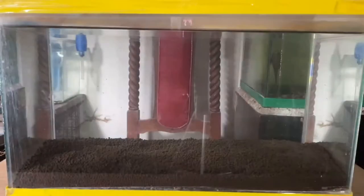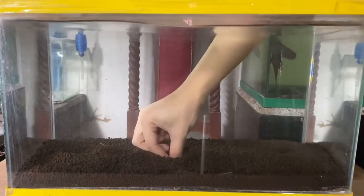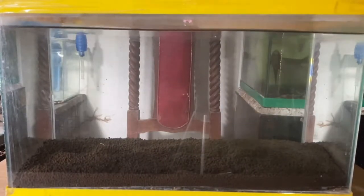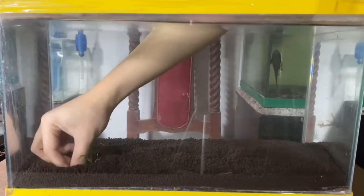Now, I will show you the plants that I chose for this beginner plant attack, and hopefully, the plants will thrive here. First is I added some Osmocote tabs. These are plant fertilizer that will help our plants thrive and get nutrients in the soil.